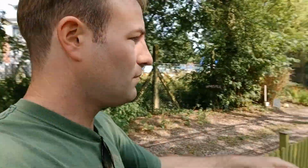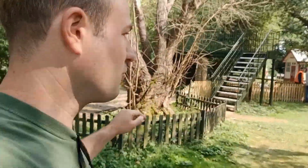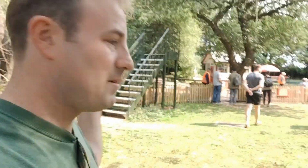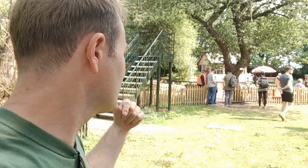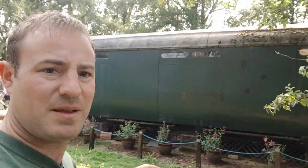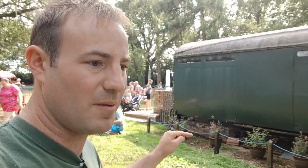I'm still intrigued by this 7 1/4. Oh, I see what's going on. I can see a load of people over there getting on a train on the 7 1/4. I'm wondering if maybe this is a branch which they're not using today, because I'd have thought I'd have seen a train by now. Also, to add to interest, there appears to be a grounded standard gauge carriage body. So there's a lot going on here.